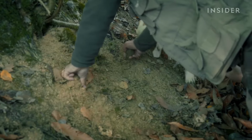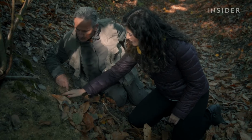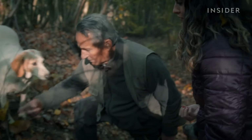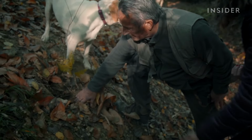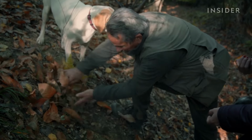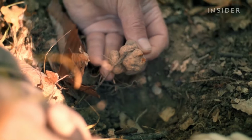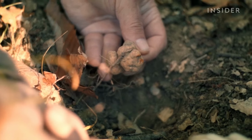After truffles get dug up, the hole is closed with soil and leaves to hide the hunter's spot from competitors, the human ones. Dogs will find it, but a well-trained dog will know that the hole is empty even if it's covered. But the main reason why the soil is covered is so the root of the tree that made the truffle won't spoil.